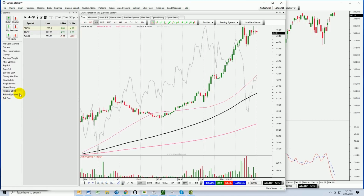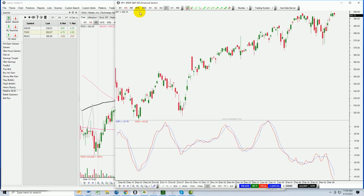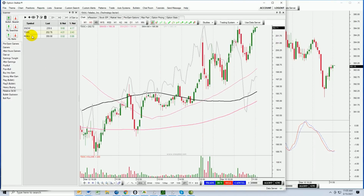Relative strength 30. These stocks have been strong over the course of the last 30 minutes. When the market is down like it is right now, that's the search that we want to go to. Hey, the market's been selling off. Well, which stocks are rallying? How about TDOC? Hey, look at that. Choppy stock, but moving higher. You've got the market selling off. Stock dips a little bit, but boom, right back on the high of the day.